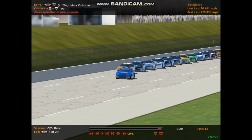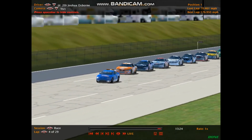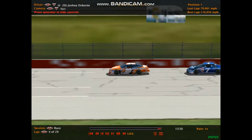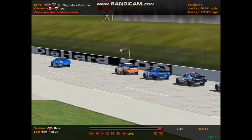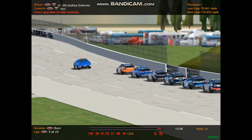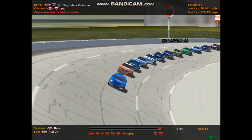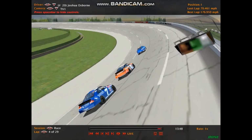And of course it does get hairy on the first lap of Talladega anyway, but that crash here took out potentially 5 or 6 good cars out of this race. And potential winners, I should say, no less, with Matthews, Sanford, McIntyre, and a couple of others. But lap number 4 here, we're under caution. Joshua Osborne leads. We'll be back for the restart right after this.